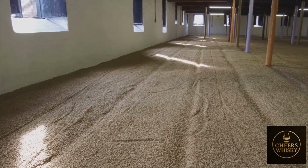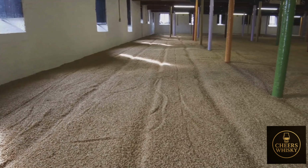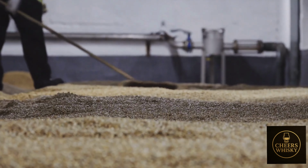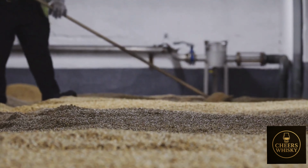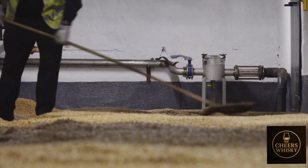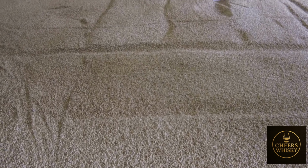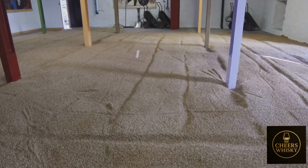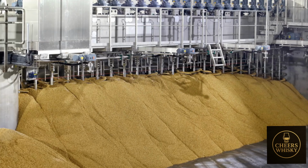To control the germination process, the barley is spread out on malting floors, where it is regularly turned to ensure even growth. Traditionally, this was done by hand using wooden shovels, a labor-intensive task that has largely been replaced by mechanization in modern times. However, some distilleries still maintain the traditional floor maltings, preserving the time-honored methods for their unique character.